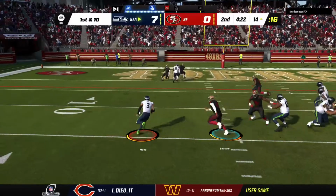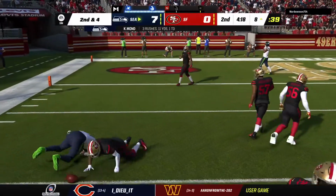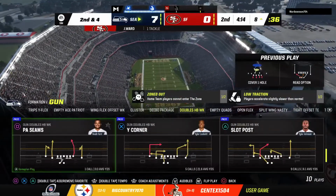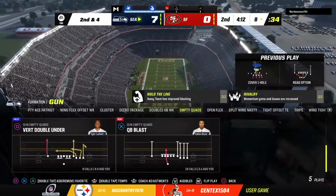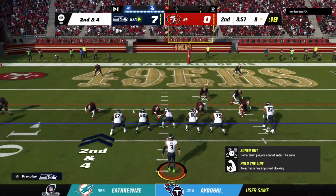Bond's going to keep this himself. And effective running here. He'll take it down inside the 10. 6 yards there on the keeper. It's second down. Now that's what he can do, when he keeps the football. It's not a huge gain, but it shows how hard it can be to stop it.